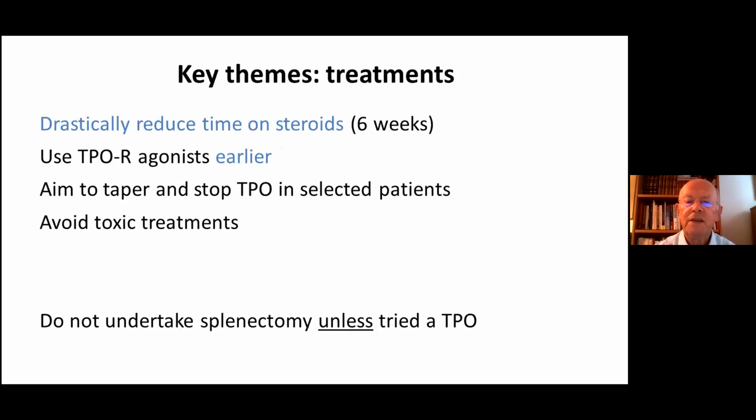So what are the key themes of the treatment? We want to drastically reduce the time on steroids to no more than 6 weeks. And if steroids are continued, at an extremely low dose that's lower than we know causes side effects. We want to use the thrombopoietin receptor agonists, that's eltrombopag and romiplostim, earlier in the course of their disease. We want to aim to taper and stop the thrombopoietins in selected patients. We know that 20 to 30% may have a long-term response off treatment, and we want to find those.